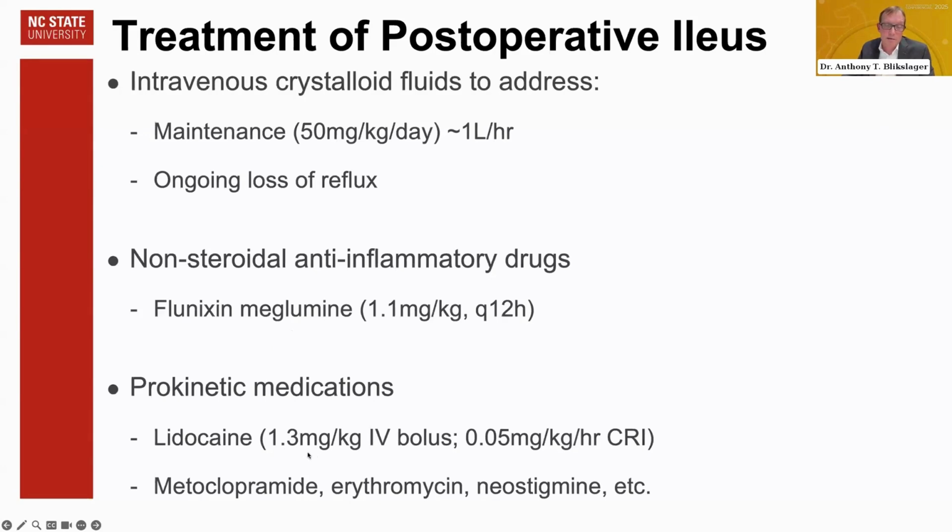And so here's the dose for lidocaine. It's given as a loading dose of 1.3 milligrams per kilo intravenously. And then you have to immediately follow it, because it has a very short half-life, with a constant rate infusion of 0.05 milligrams per kilo per hour. It's not a mistake to just start the CRI immediately. Some people just immediately start with 0.05 milligrams per kilo, and it will get up to the therapeutic concentration quite quickly. And then you read about a lot of other drugs, which I've tried all of these. None of them are particularly effective, and certainly I could take questions on any of them.